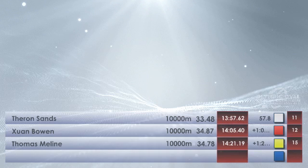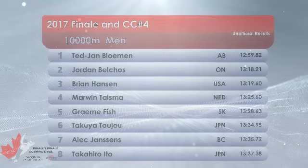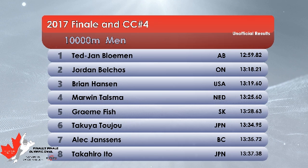And so that wraps up our racing today at the Olympic Oval finale. One day of racing to come. Tomorrow it's 1500 meters, mass start, and Rust Buster 500.